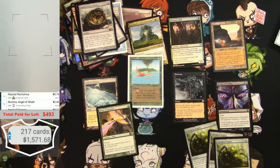Okay, that is it. 217 cards, ending up on a TCGplayer low price of $1,571 on my original gamble of $493, including the shipping. Slam dunk, people. I was not sure how this was gonna go. It was strange how it was organized. It didn't really look like a proper collection. It was definitely, I guess, a trade binder is really just all I can describe it as. And just not a whole lot of organization to it for some reason.